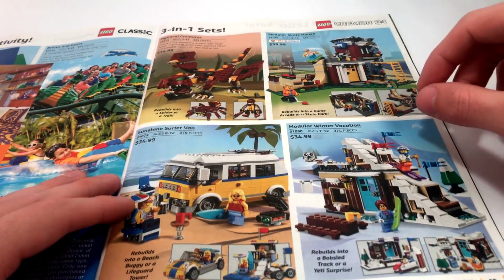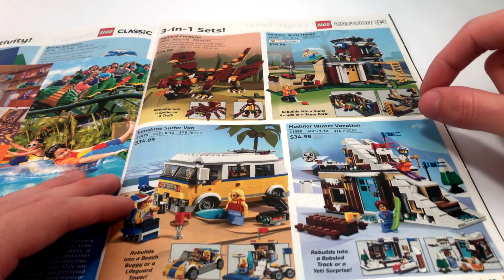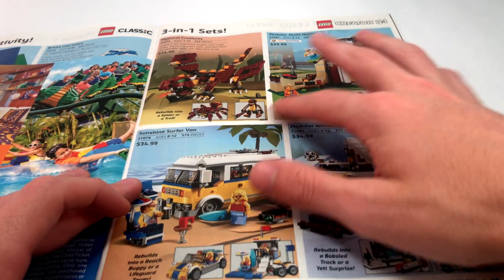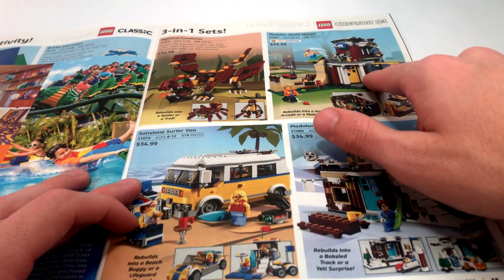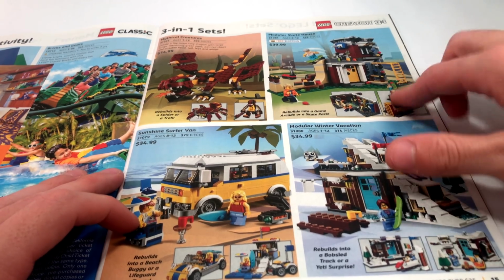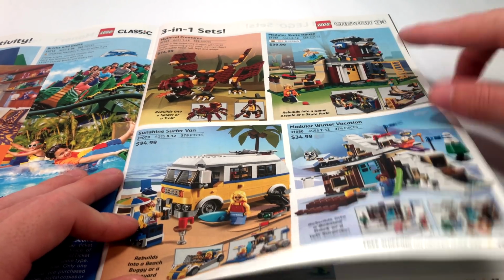And moving on, we have some 3-in-1 Creator sets, which actually all look pretty decent. The mythical creatures I could probably do without, but I really like these ones. The modular skate house is really darn awesome looking. We also have the surfer van and the modular winter vacation, all three of which I would actually be pretty interested in getting, and I might pick up when they end up on clearance maybe in about a year.